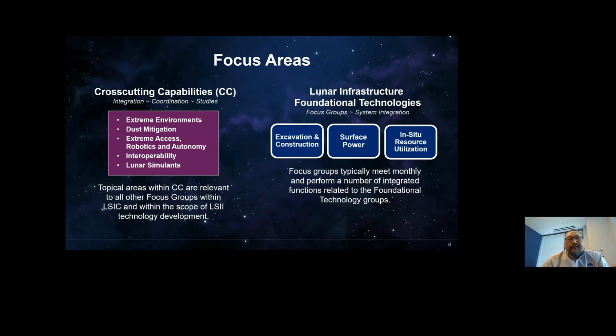The way that we've changed how we're doing business is that the cross-cutting capabilities focus group does not have monthly meetings like the other focus groups. The other focus groups meet every month, and the cross-cutting focus groups are often meeting jointly with them. And when we develop workshops that are specifically focused on E&C or surface power or ISRU, you'll see that they plan those jointly with the cross-cutting group, and so you'll see topics dealing with interoperability or how to develop these systems in extreme environments, or what simulants need to be used.